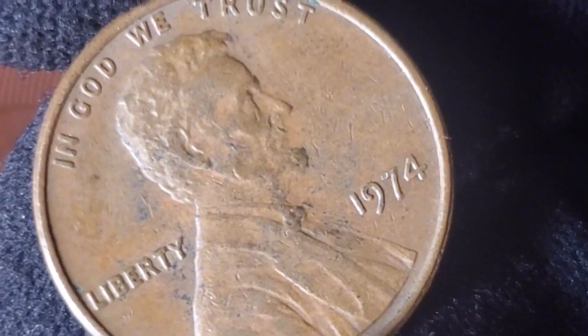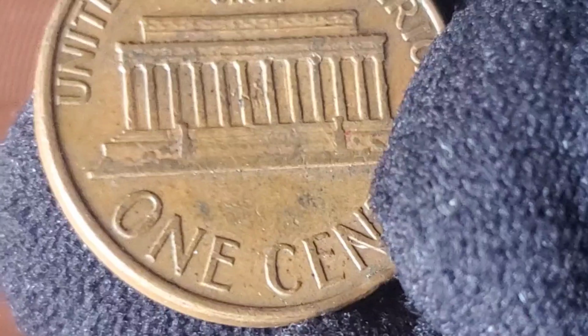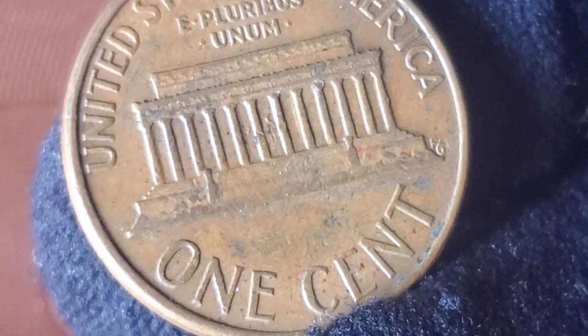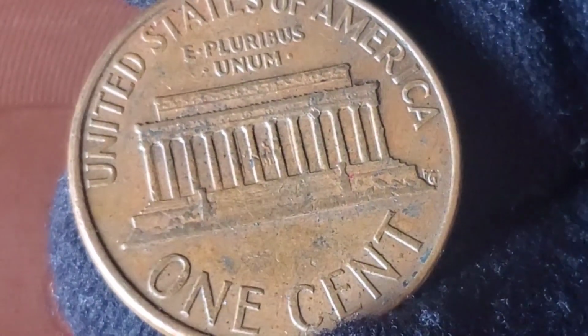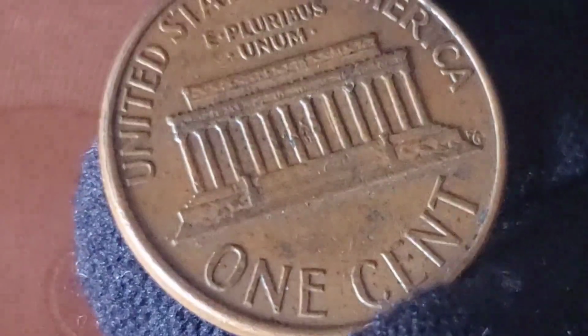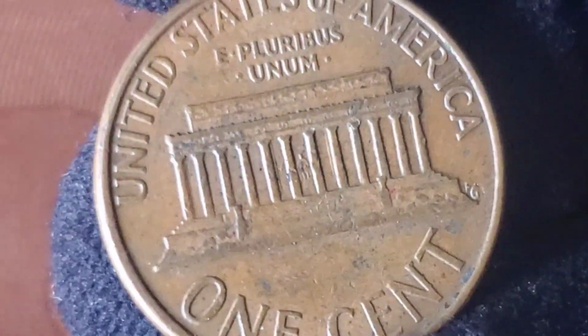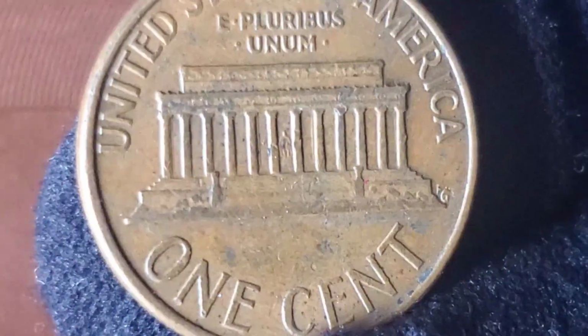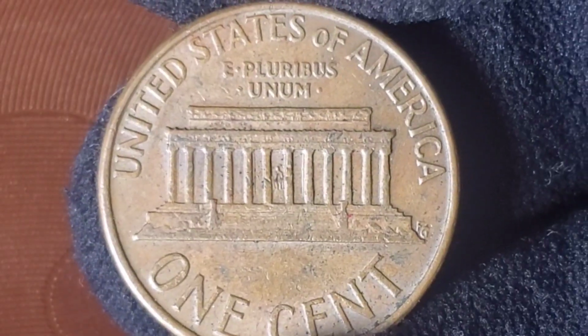Let's talk about what makes these coins so valuable. For collectors, rarity is everything. While billions of copper 1974 pennies were struck, the 1974 aluminum cent is a true rarity. Experts estimate that only about 10 to 12 aluminum pennies have survived, making them one of the rarest coins in American history. As of today, most standard 1974 copper pennies are worth just their face value, 1 cent, though they might fetch a few cents more in uncirculated condition. But the aluminum version? That's where things get interesting.